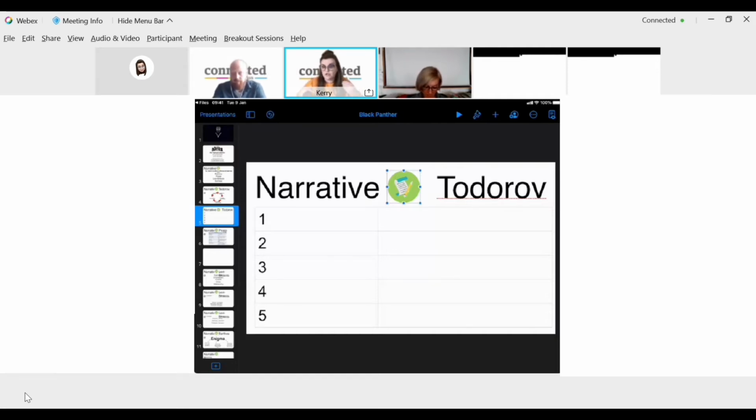This is really good if you have a presentation where the transitions aren't important, or there are no moving parts to the presentation, it's just static images.